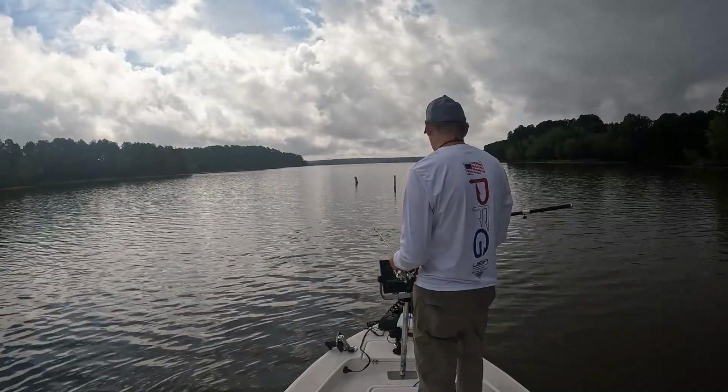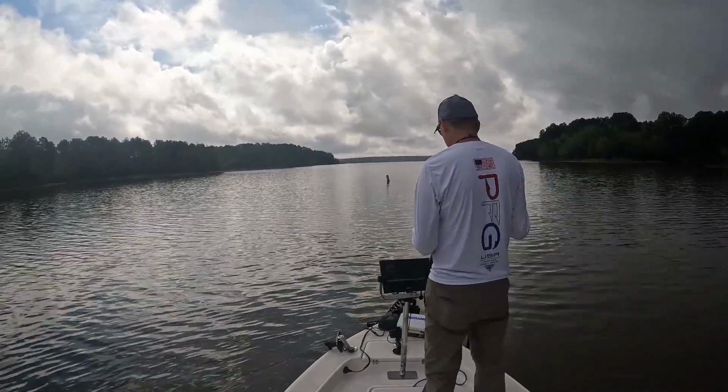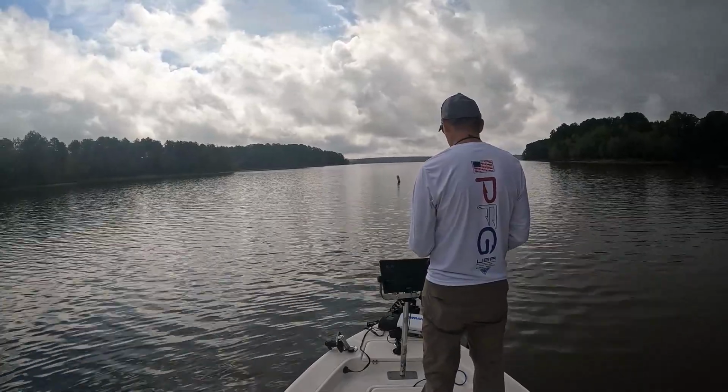Sitting in 9.5 feet, water temperature is 82 degrees. You got a couple sitting in this timber, not right on the timber, but around the timber.